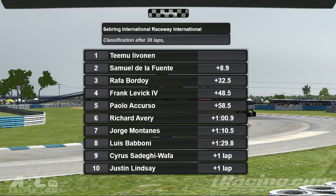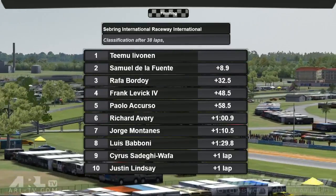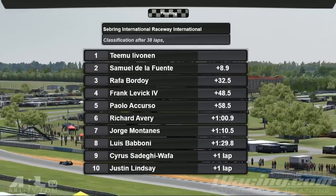So, Spa will be next week, and that will split something crazy, I would think. Might even see some Friday afternoon races if we're lucky.